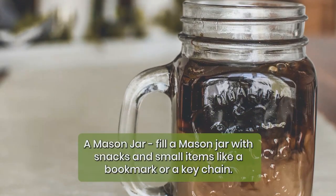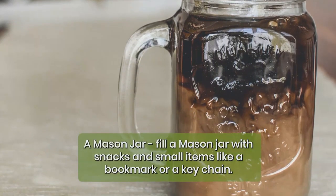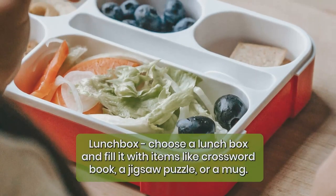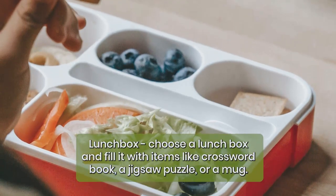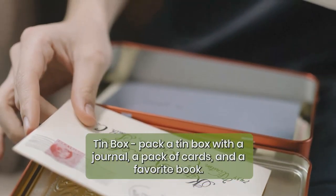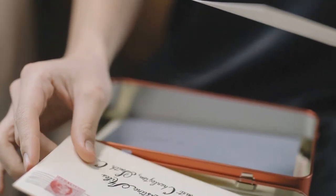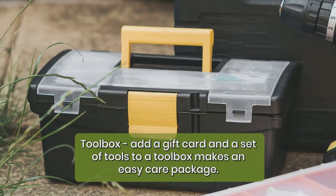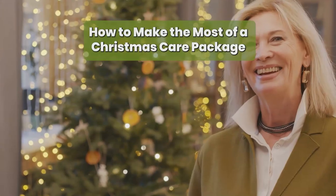A mason jar. Fill a mason jar with snacks and small items like a bookmark or a keychain. Lunchbox. Choose a lunchbox and fill it with items like a crossword book, a jigsaw puzzle, or a mug. Tin box. Pack a tin box with a journal, pack of cards, and a favorite book. Toolbox. Add a gift card and a set of tools to a toolbox for an easy care package.